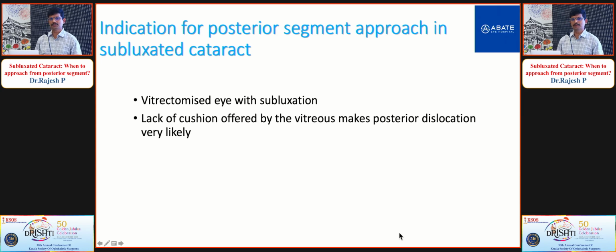Another thing is that most of the time, whenever there is a lens touch, you can see the mark corresponding to the lens touch when you examine the patient, especially in the immediate postoperative period. But after some time, when it has progressed into a mature cataract, you may miss that. So if the lens touch is the cause for the cataract, then in secondary vitrectomy, you should always think and anticipate a possible dislocation of the lens at the time of hydrodissection.